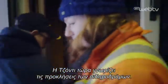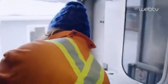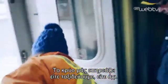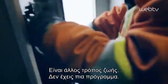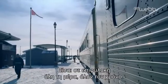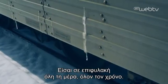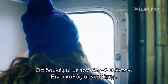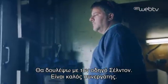Jody is still coming to grips with the challenges of being a railroader. The cold weather affects a lot about our job, and not only what we're doing in the yard, even on the main line. Perfect. Pull that handle behind you there. It's a completely new lifestyle. You don't really have a schedule anymore, so you're basically on call 24/7, 365 days a year. Okay to go for it. Today I'm going to be working with conductor Sheldon. He's a lot of fun to work with.